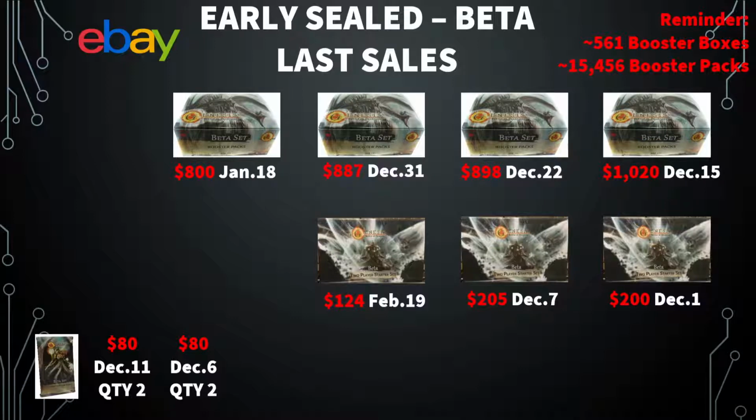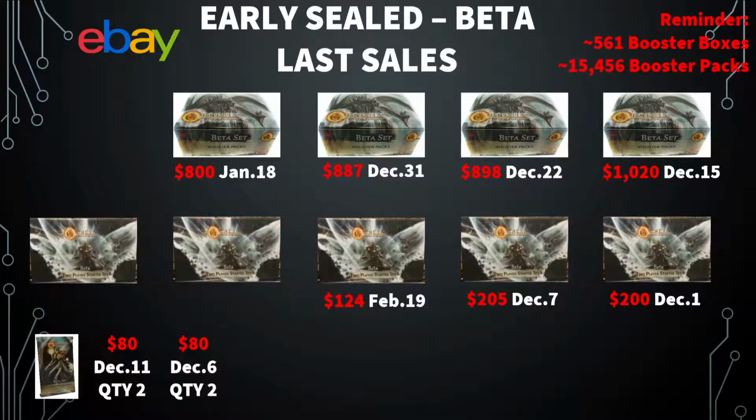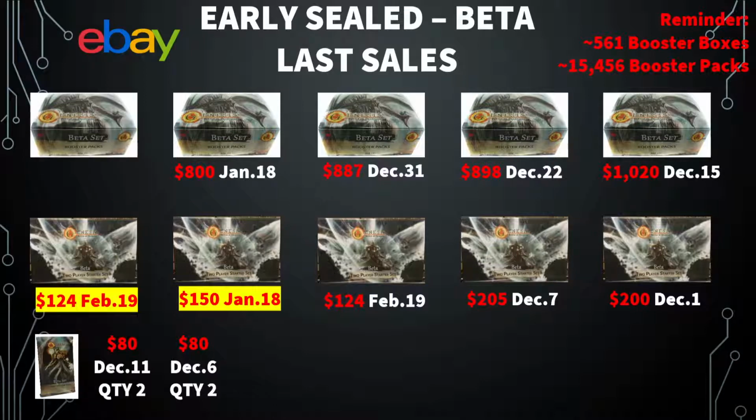And so when we look at those, this goes back to January 18th. I've actually got one of the February starter decks on here, but I meant to have that highlighted in yellow. I apologize. But here we've got 2 new sales since the last update, and they were from January 18th as well as February 19th, and that was $124 and $150. When we look at the beta sealed boxes, we had one for $600 a few weeks ago, so that's actually dipped down from $800, and you'll see the high there from December 15th of $1,020.